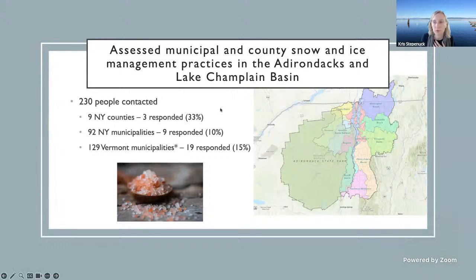Matt and I think on the basin level a lot, but if you don't, basically the Lake Champlain watershed, the area that drains Lake Champlain, is as far south as Poultney, as far east as around Cabot, Vermont, goes up into Quebec, and then as far west as around Saranac Lake. I surveyed, again, counties and municipalities in both states, with a low percent of respondents.